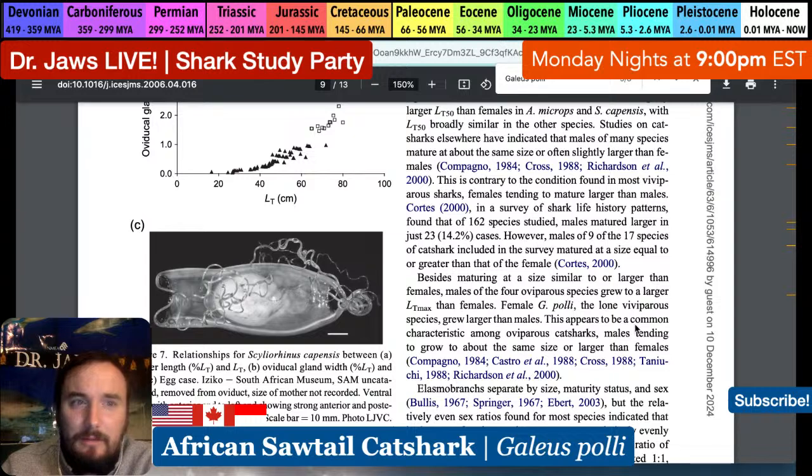That makes sense. With live birth, you would think that embryonic development is happening inside the mother, so maybe the mother being larger provides more nourishment for those developing embryos. So that's really interesting, actually.